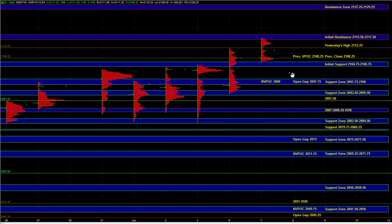So those are really the main thoughts heading into the open. Overall, bias is going to remain bullish on the larger time frame. Short term, the bias is neutral bullish, which means that the buyers are in control, but we're also aware that the market's trading near all-time highs, so we need to see continued strength in order to press higher. And a lack of strength at initial resistance or beyond 12.25 can be sufficient to result in a pullback into initial support and possibly even lower. So keep an eye on the initial support zone. Let's see how the market responds to the previous VPOC and close at 08 quarter, and we'll take it from there.